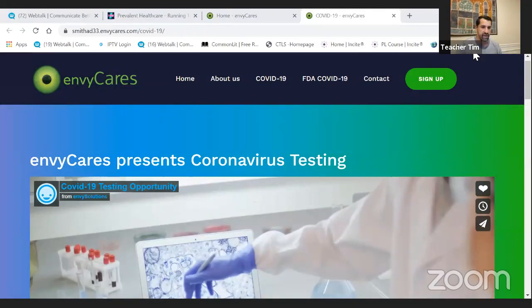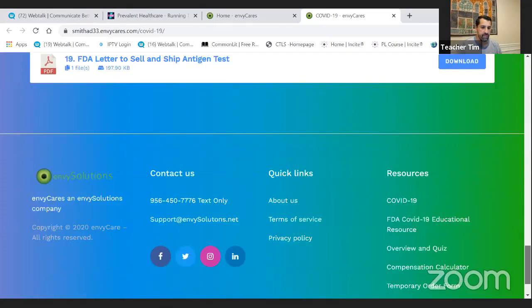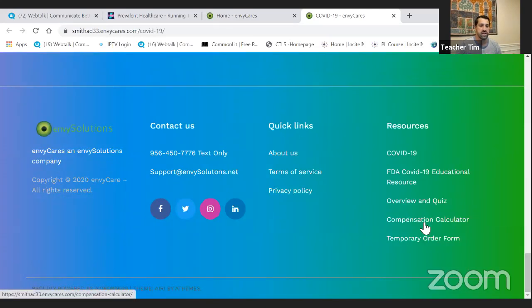Now let's go back to this main site here, our MV Care site. If you scroll down, this is the part that makes everybody happy. You look at the compensation calculator.